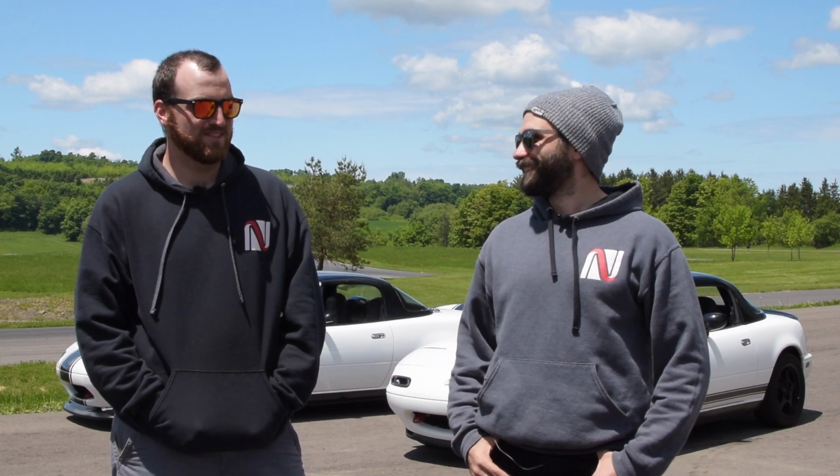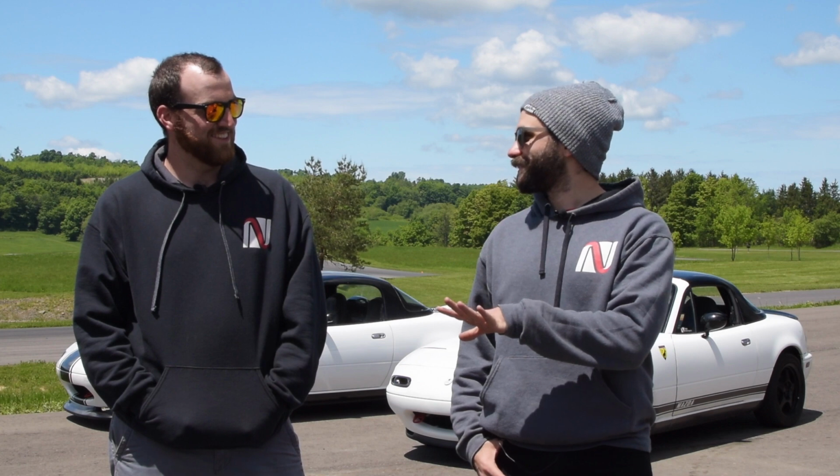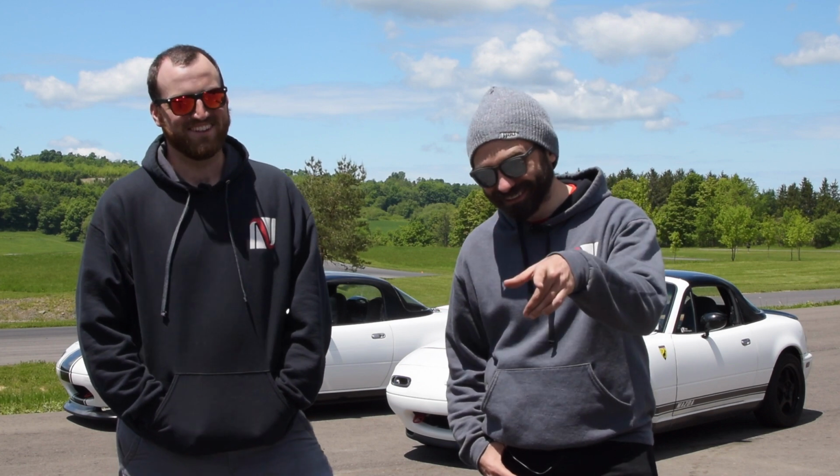How was your experience? Mine was not as good. First session out, I came back in, coolant was like 235, 240. I noticed that a little too late, but pulled over, let it cool down, and then took it out. After it cooled down, I did three more laps, and everything seemed to be going well. And on the third lap, it got really, really loud. Louder. Very loud.